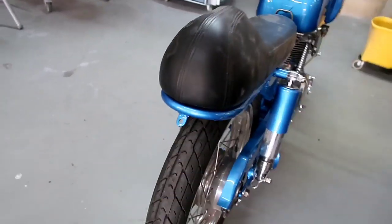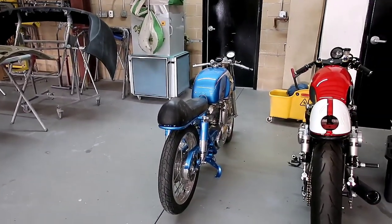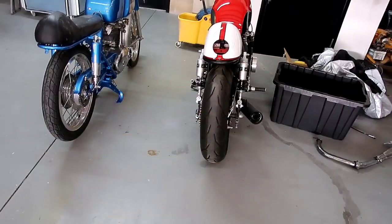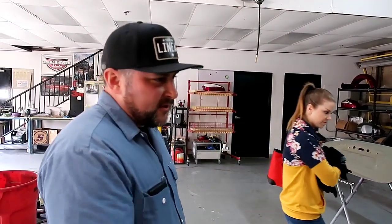Try to go canyon carving on those? What's it for, those small Italian roads? Right. Good Lord, cookie cutters. Yeah. I mean, I would still even consider that a cookie cutter, though. This was a cool bike. Compared to what it looked like stock, most people would be blown away if you saw what it looked like stock compared to what it looks like right now.